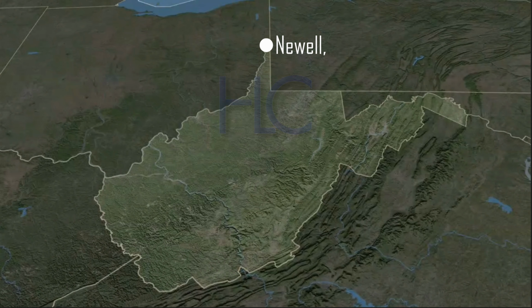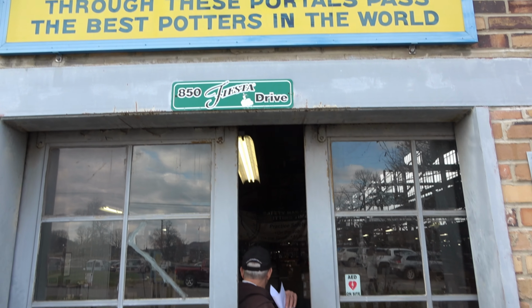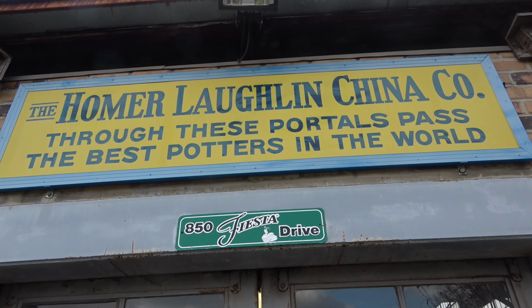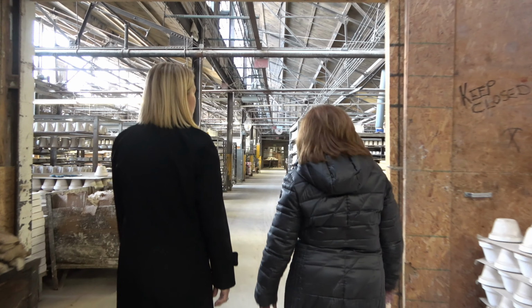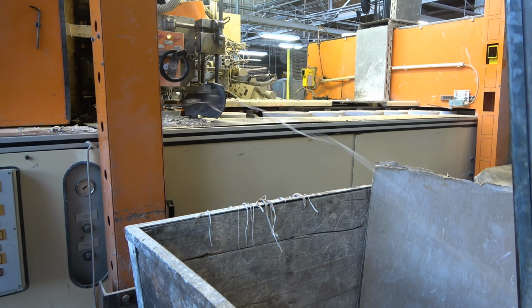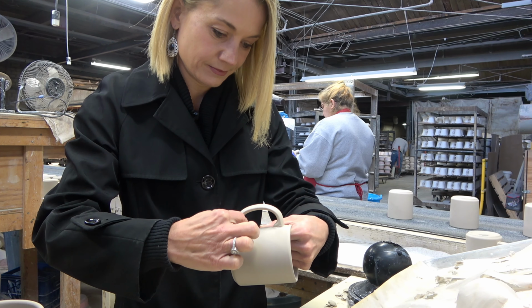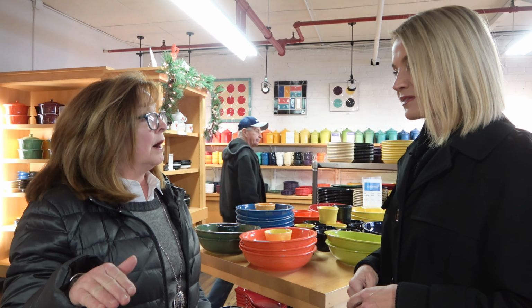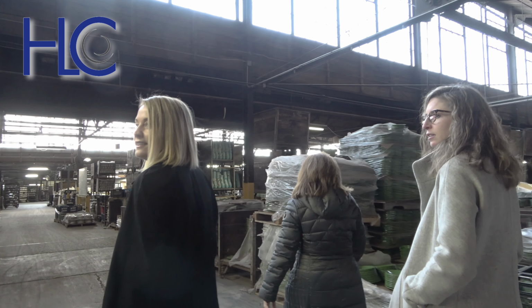One of the few remaining large-scale china manufacturers in the United States, the Homer Laughlin China Company is passionate about dinnerware. In Newell, West Virginia, the time-honored craft of pottery making has been in their blood for generations. Well known for its iconic Fiesta Ware, turning simple clay into dinnerware is an art at Homer Laughlin. Let's have a look at what's made with West Virginia pride at Homer Laughlin China.